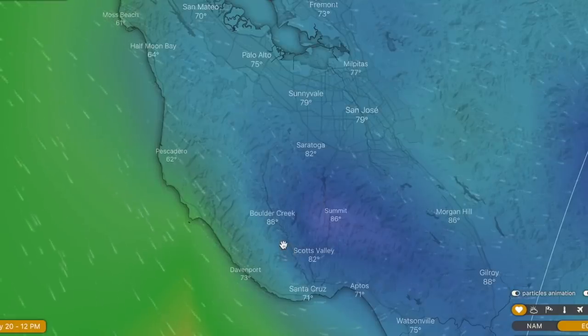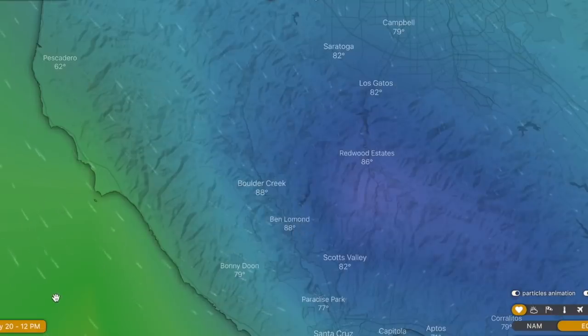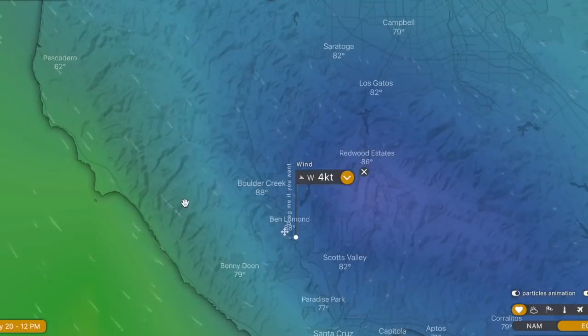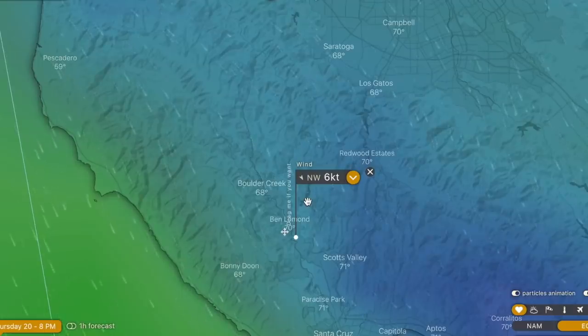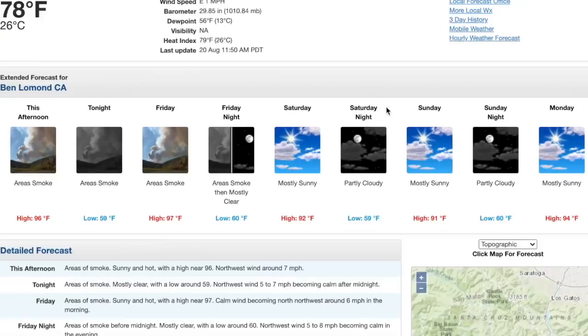Low winds is certainly a good thing. So right now you can see, if we actually zoom in here, Ben Lomond, 88 degrees right now. You can see the winds aren't all that bad though, 4 knots. That's exactly what you want to see. Just like in Napa, they're mostly coming in from the ocean, so it's going to bring in a little bit of humidity with it. Now if we go to 8 p.m., you can see the winds are a little more encouraging here than they were looking in Napa. This is just going to go up to 6 knots, and we could actually look at the graph of that in a second.